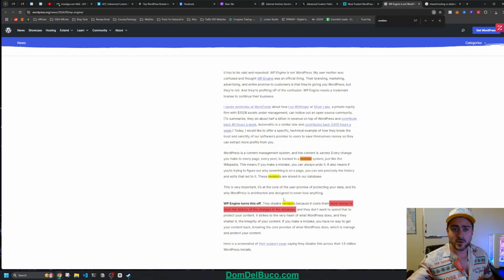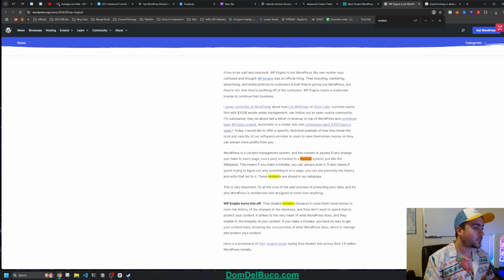Also, it encourages backups whenever you do specific things with the database or the website. It says, we're WPEngine, do you want to back up your site on WPEngine first before you make these changes? So I'm sure there's a reason why they disable the revisions, considering that they're backing up the entire site every single day instead of having revisions. I'm sure there's a reason why they did that.